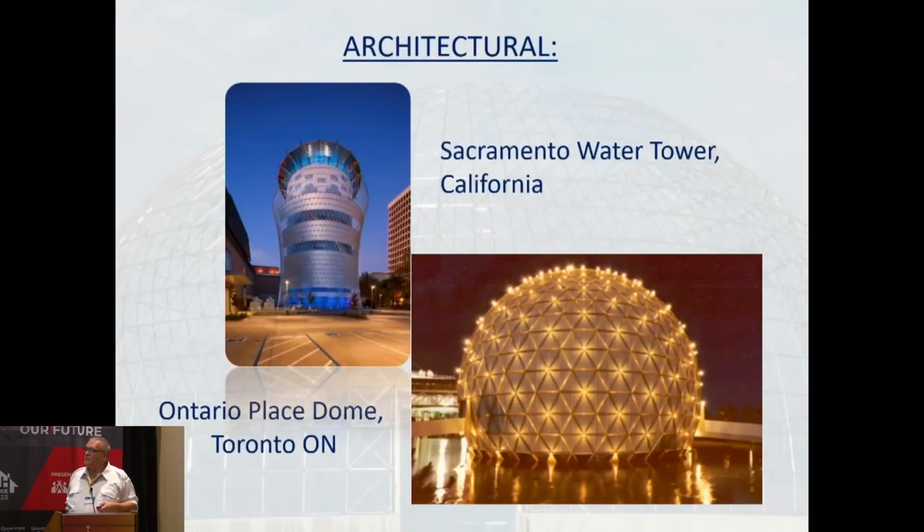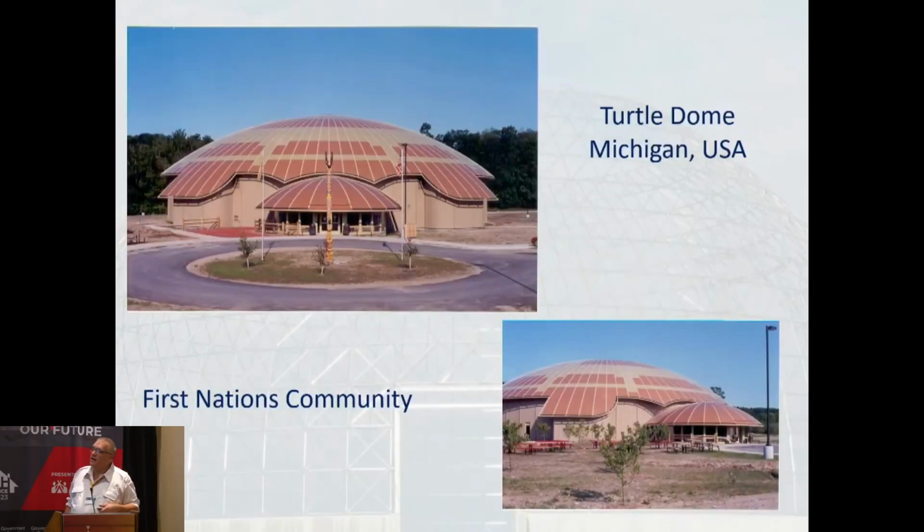Here we go, I'm just repeating with more detail. This is the architectural division. The dome was built in 1969, and it's still standing, using the same technology. We've also done some First Nations projects in the United States. We call this the Turtle Dome in Michigan, still standing, and I think we had some requests to build similar ones in other locations.